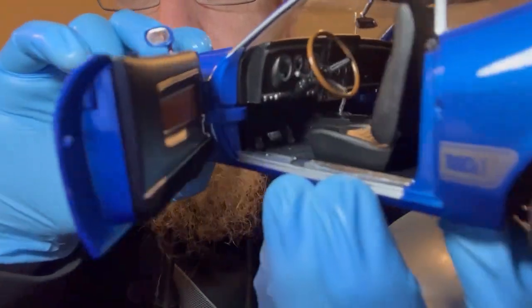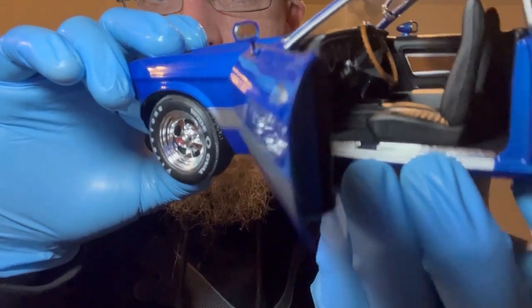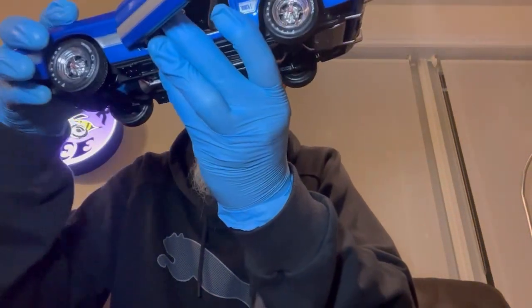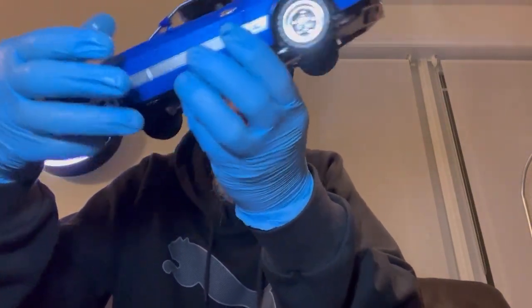That is nice. I was shaking the car to see. I thought there was something hanging off the mirror like dice, but it was the mirror itself. Beautiful color. Wow. Can't say enough about the color and the tires and rims.